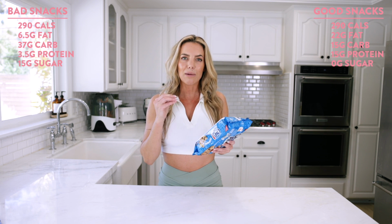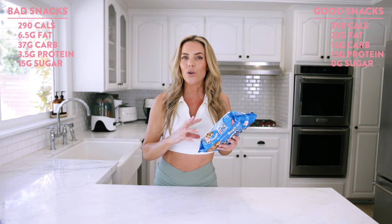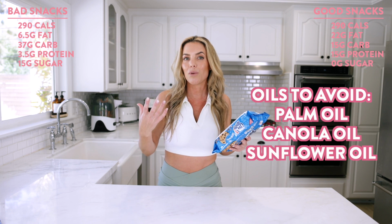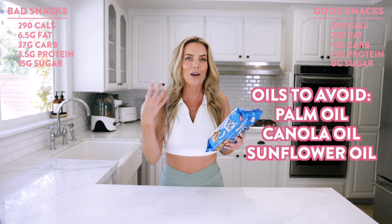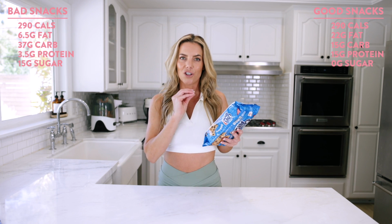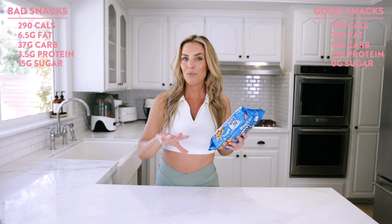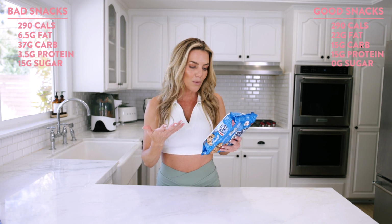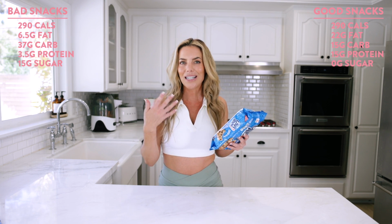When you're eating highly processed foods, they're usually loaded with palm oil, canola oil, sunflower oil. A lot of these oils can be really inflammatory, so if you notice you're breaking out a lot when you're eating junk food, it's probably from the oils. So looking at the ingredients and trying to get rid of those alone can help you lose weight and feel so much better. Then again, with my sweets, I always look at the proteins, the sugars.